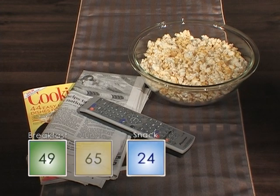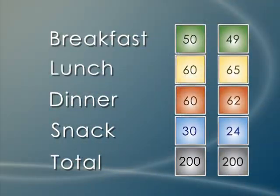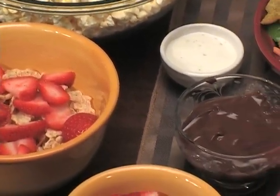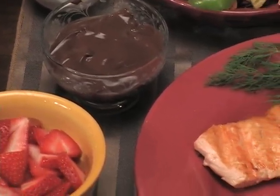And the totals for the day? If you compare the number of carbohydrates for each meal to this meal plan, you are in a healthy range. These are just some examples. Remember, when carbohydrate counting, you can make different food choices and still maintain your goals.